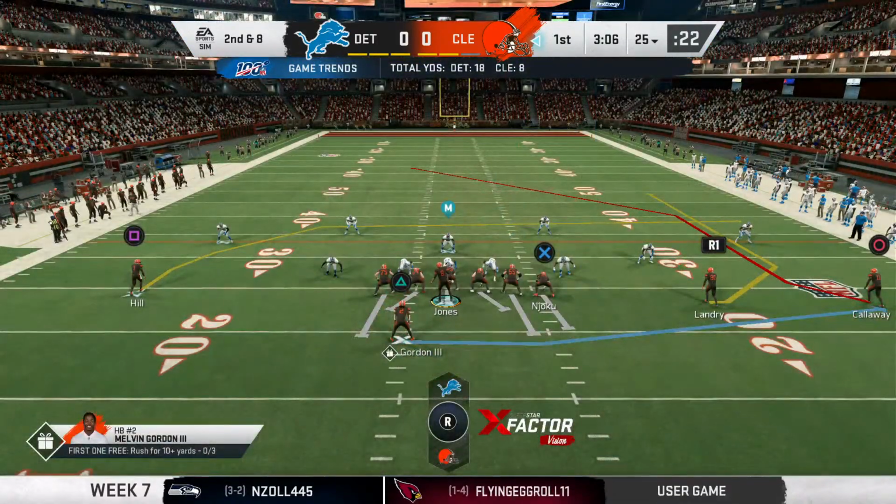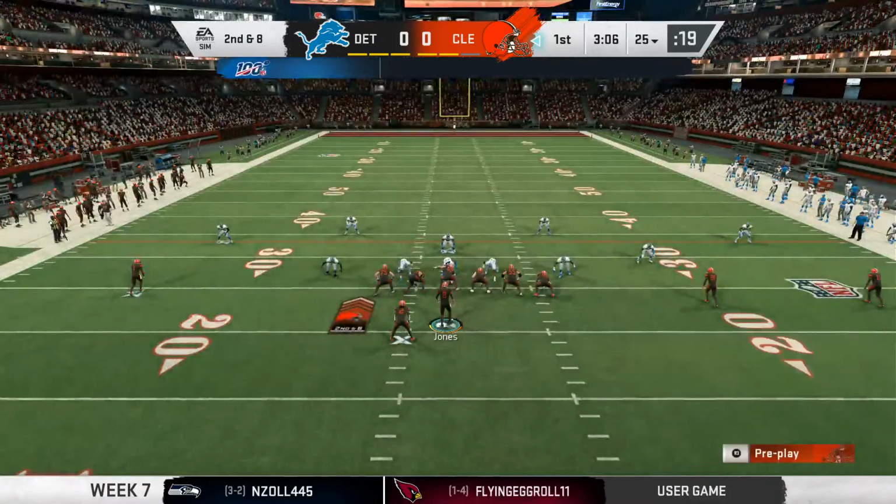Here we go. Set. 60 outlaw. I'm coming. I'm coming. Hey, Haywood.